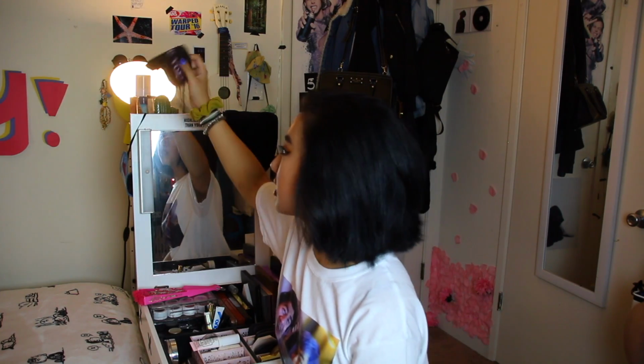And then my eye mask. One's got Stitch on it. One says, I love you. I got this from the R5 concert back in July of last year. And yeah, that's basically my entire room.